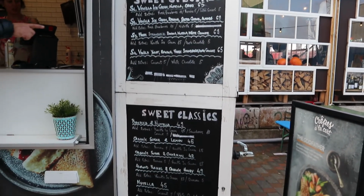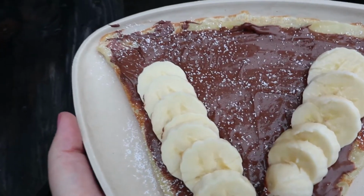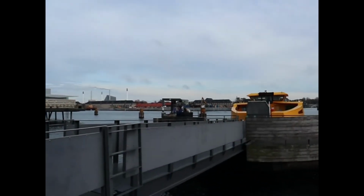I chose some quesadillas for 114 crowns. The range of options is fantastic, with most menus you can imagine being available. We returned to Nyhavn on the ferry. Not sure if we should have paid, but no one asked, so we didn't.